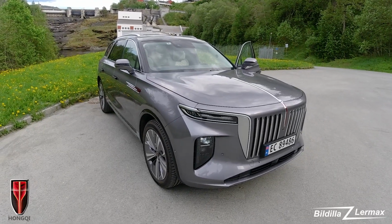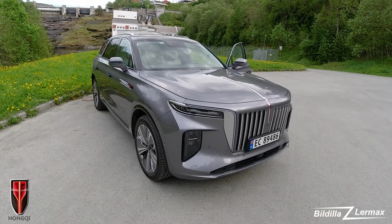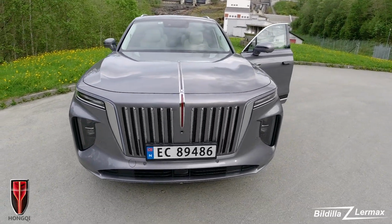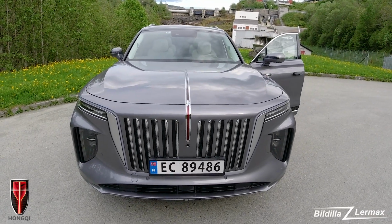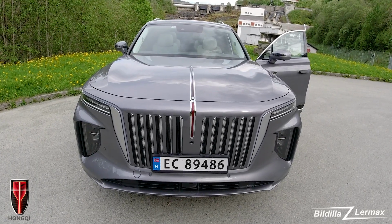This is a man's car. Big and tough. That you can say. Big and tough. And for those who haven't understood it already, the designer behind this car used to work for Rolls Royce. It's true. He actually did. And you see it.